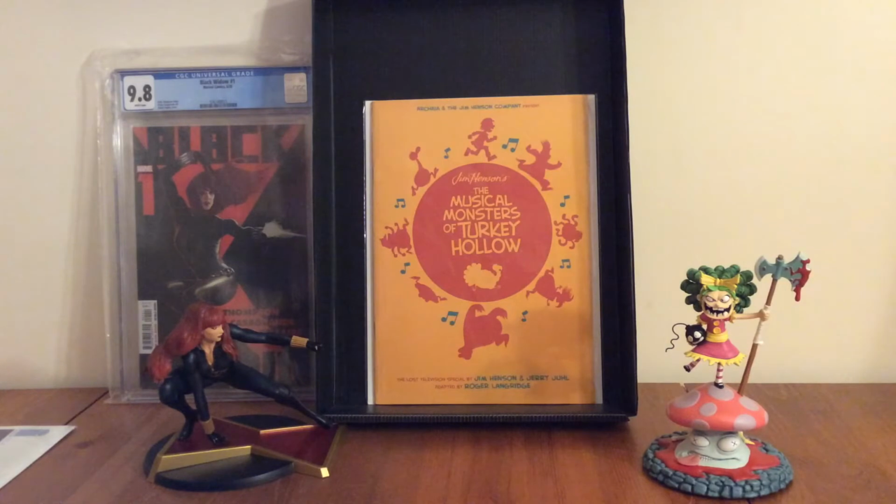And basically this comic actually had a movie made. It was released on Thanksgiving on television, and it's created by the Jim Henson Company. And this book originally started out as The Musical Monsters of Turkey Hollow, but they made a film that was called Turkey Hollow. And the book was actually released by Archaia, BOOM! Studios in 2015.